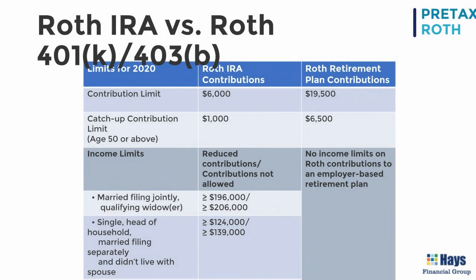The other major difference between Roth IRAs and Roth through your employer plan is there are no income limits on Roth through your employer plan. For example, you can see on the slide, if you're married and you file taxes together with your spouse, you cannot, I repeat, you cannot make a Roth IRA contribution in 2020 if you earn more than $206,000 combined between the two of you since you file your taxes together.